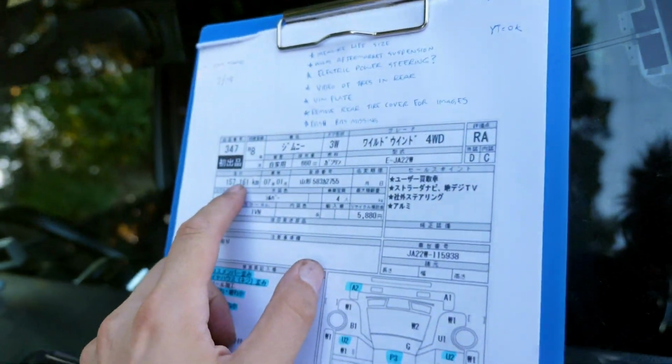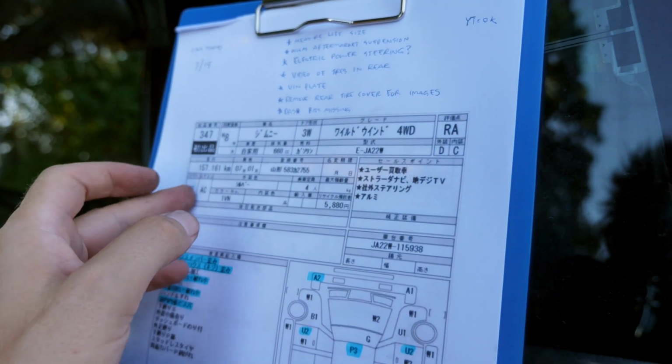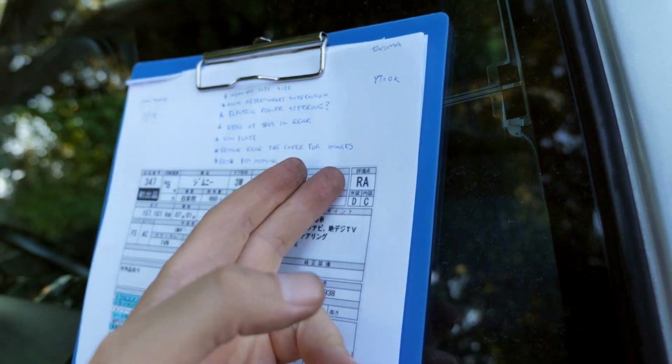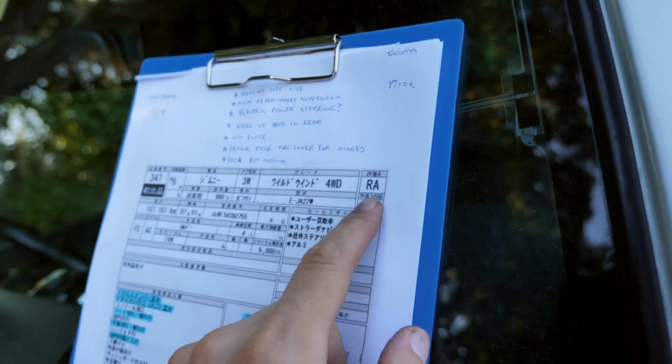Okay, so 157,161, authentic mileage on this. It's a 5-speed manual. Most of them are, but you can also get them with automatic. 660cc engine. 4-wheel drive, of course, all of them are. It's an auction grade RA because it's been in an accident. More details on that is written down here.